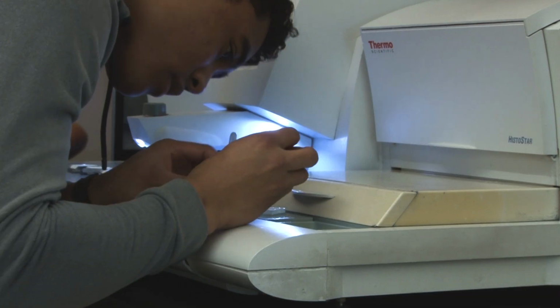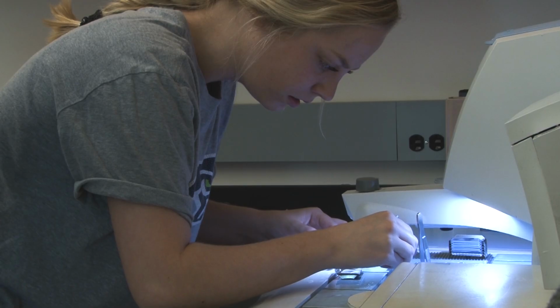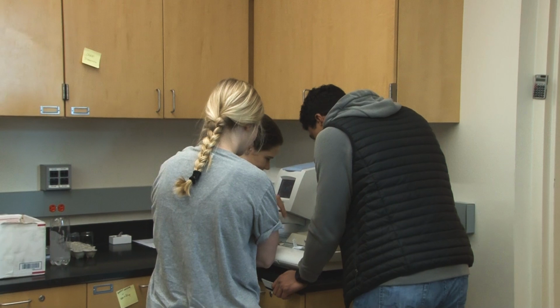I met Allegra during this research project. She brings an awesome spirit to the team. She's super upbeat, she's always smiling, she's fun to talk to. I first met Allegra last year, freshman year, through some mutual friends, and we happened to be in the same Young Life group every week. She is the most ideal person to work with. She's a great team member.